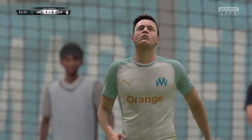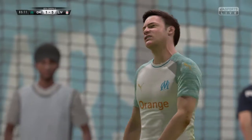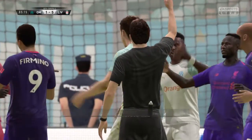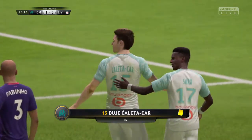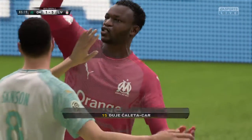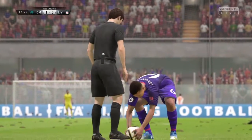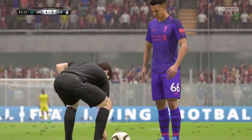That's a silly tackle, really. Well, that episode is going to lead to a yellow card from the referee. Well, look at the ref. He reached for his pocket straight away. No hesitation from him. It's a clear foul from that sliding challenge. Well, he's gone to ground, and whenever that happens, you're going to get penalised.